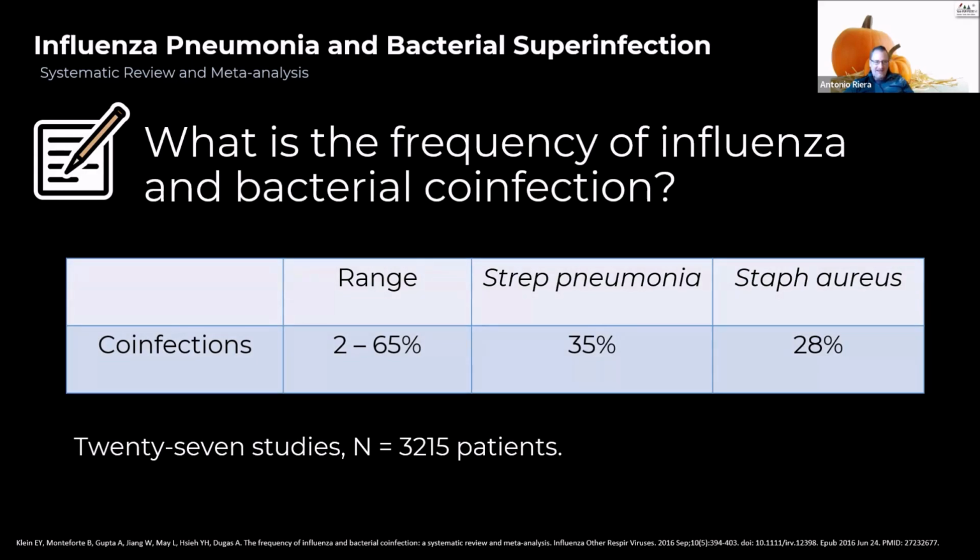In the systematic review and meta-analysis of influenza pneumonia patients and bacterial superinfection, the range for co-infections is about 2 to 65%, with the majority being strep pneumonia and staphylococcus as well. This is 27 studies and 3,000 patients. But what I don't know is which of these patients have viral pneumonia, influenza pneumonia alone, which we'll see something on ultrasound, and how many of those that we see something on ultrasound actually have strep or some other bacterial infection. And we really are going to have a tough time studying this without a $1 million grant to do PCR testing and prospective longitudinal assessment of our patients.